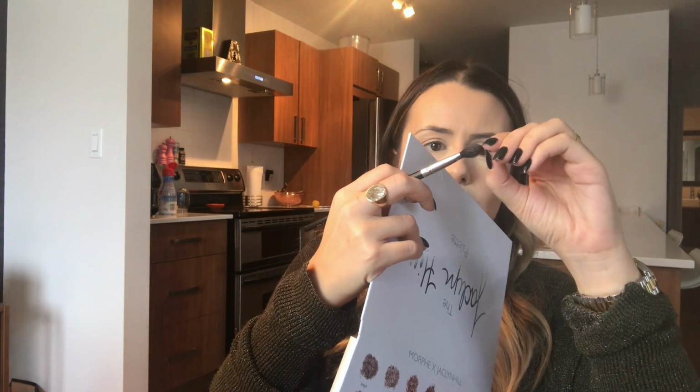This is from a Coastal Scents brush, and just kind of contour my eye. I need a good blending brush for like the crease. So if you guys have any recommendations on your favorite, preferably, honestly, I know Morphe's cheaper, but it's actually really nice. I would rather just be able to buy it at the store.